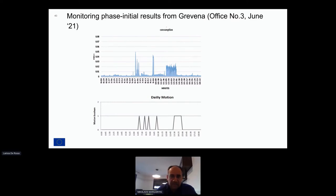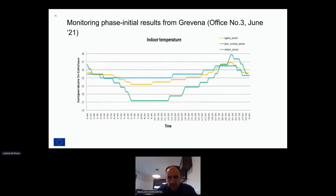Next slide, also we see the indoor temperature from three different sensors inside the office. The lowest temperature is recorded from the sensor that is near the window, whereas the other ones are more inside the office. And the last slide, we have the plan.